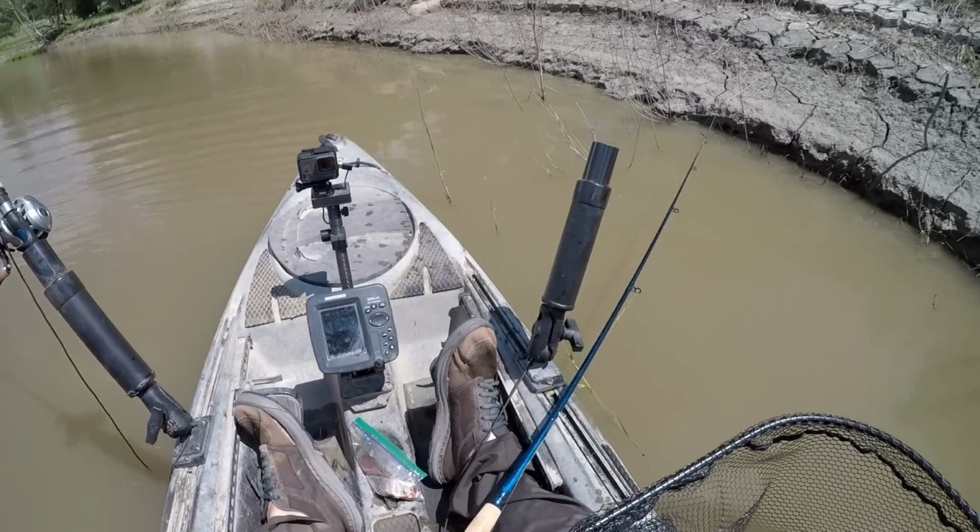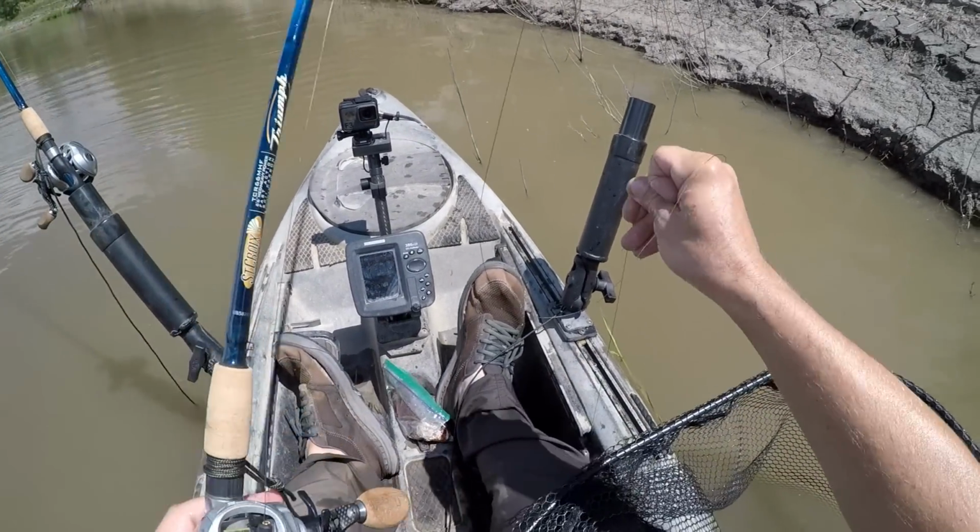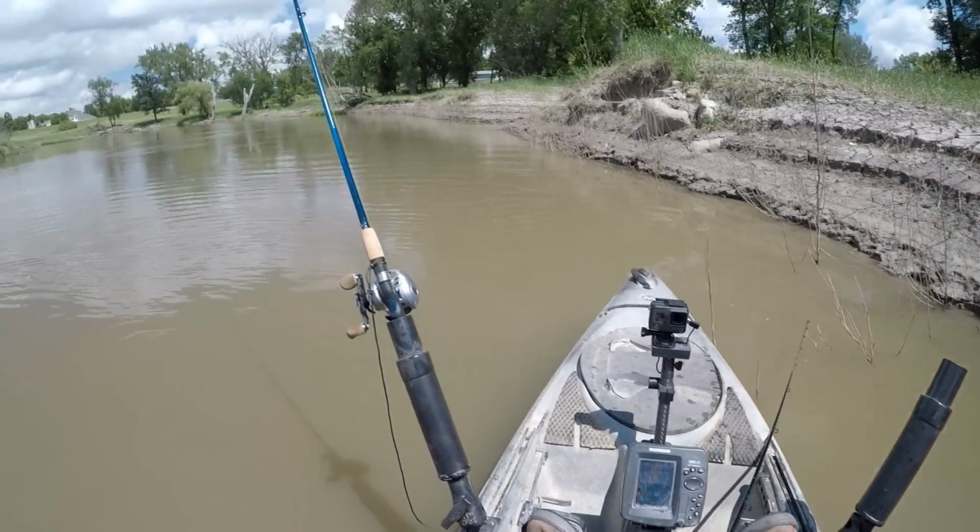Yeah, that's the type of fish I was looking for out here today. Man, that is a rush. Fighting those big channel cats.